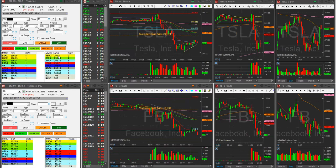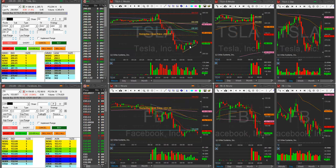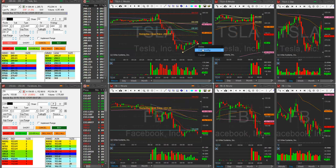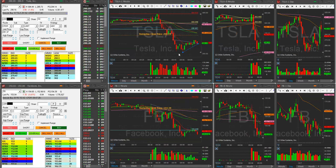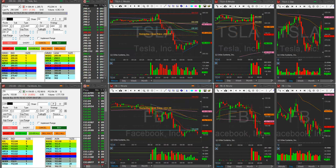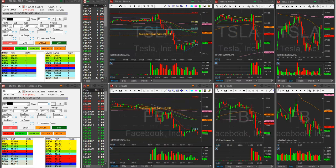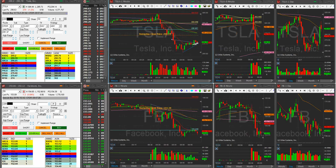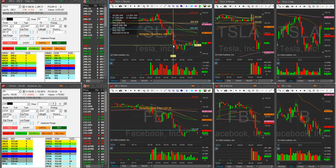Supposed to hold here. If it snaps, I'm shorting it. This uptrend line snaps, I'm shorting it. How many tickets? 7. It's holding. Nice inflection point. Very nice. I'm taking long.